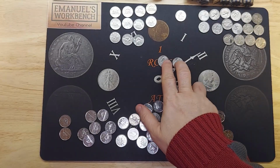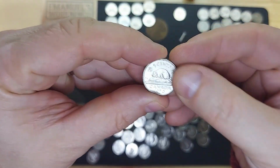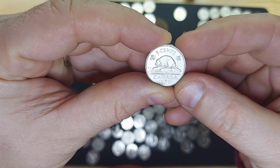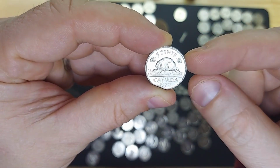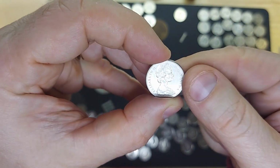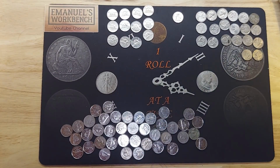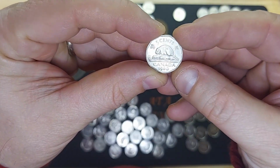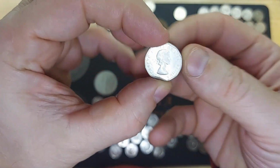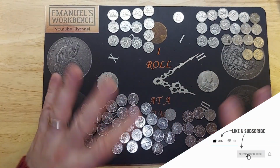Roll 35, two more Americans. Roll 40, the key date to find for modern nickels is the 1970, and this is going to be the book filler. I'm glad to have found that one. That is awesome. Roll 44, two more Americans. Roll 50, final roll. We have another 1960 young head. That is awesome. So let me clean up.